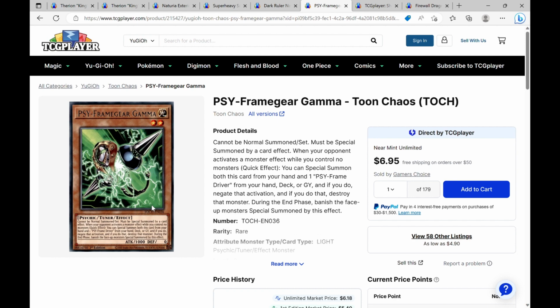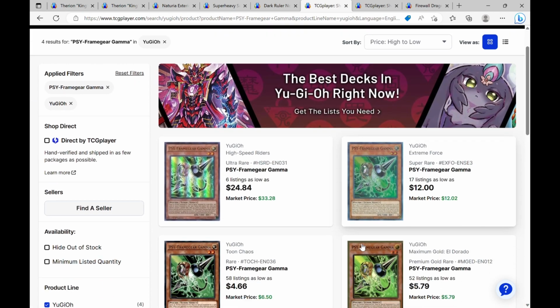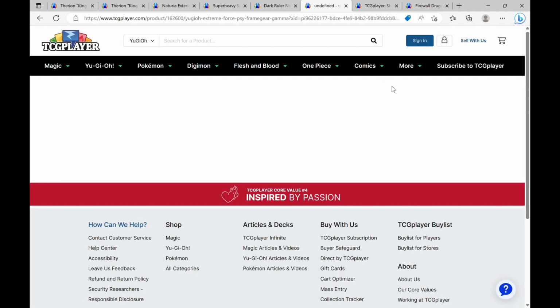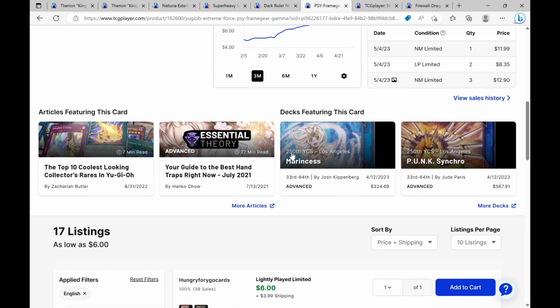Especially when it got reprinted as a rare, you should have got your rares, gotten them together, and just called it a day. But yeah, that's kind of how it goes. If you need them, you're going to be paying $6 for the rares. It's a kind of similar price with these gold rares and the super rares from the Extreme Force special editions.